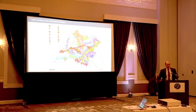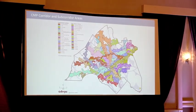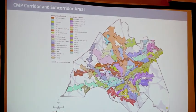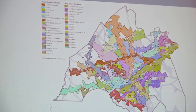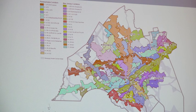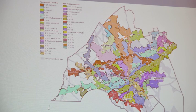This is just a kind of screenshot showing the corridor areas. There's like 68 sub-corridor areas in PA. There's 20 corridors in all, and then each corridor is broken out into sub-corridors, like the Blue Route is broken out into different sections. For example, 95 is broken out into different sections. But that kind of helps us identify strategies, right? There are some areas that are rural, some are urban, some are more limited access, some are more urban arterial. So strategies vary, some are more based upon that.